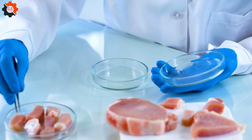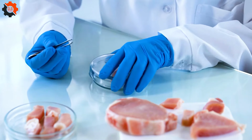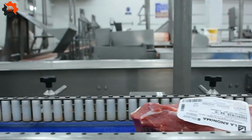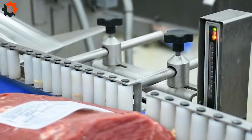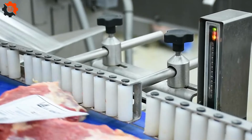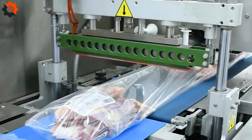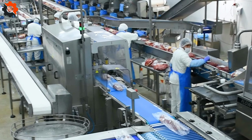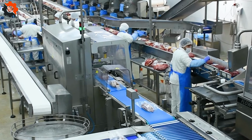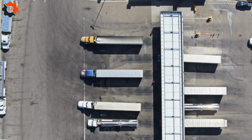Quality control doesn't stop at cutting and packaging. Each package is inspected to ensure it meets the USDA standards. The beef is then labeled and prepared for shipping. Did you know that the U.S. exports beef to over 100 countries? That's right. Our beef is known worldwide for its quality.